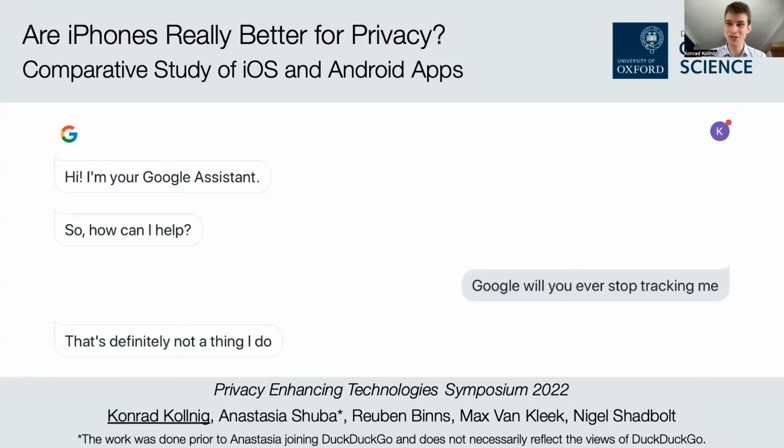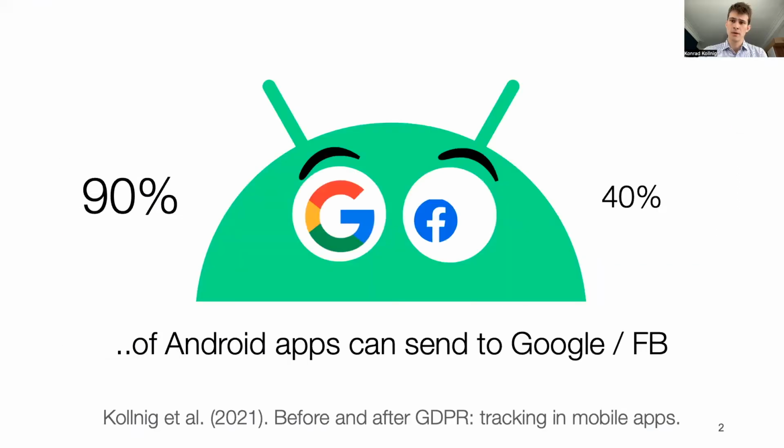Hi, my name is Konrad Kollnig, and I'm a current PhD student at the Computer Science Department of the University of Oxford. Together with my colleagues, we analyzed privacy in iOS and Android apps at scale because we thought that's a rather important gap in the existing literature.